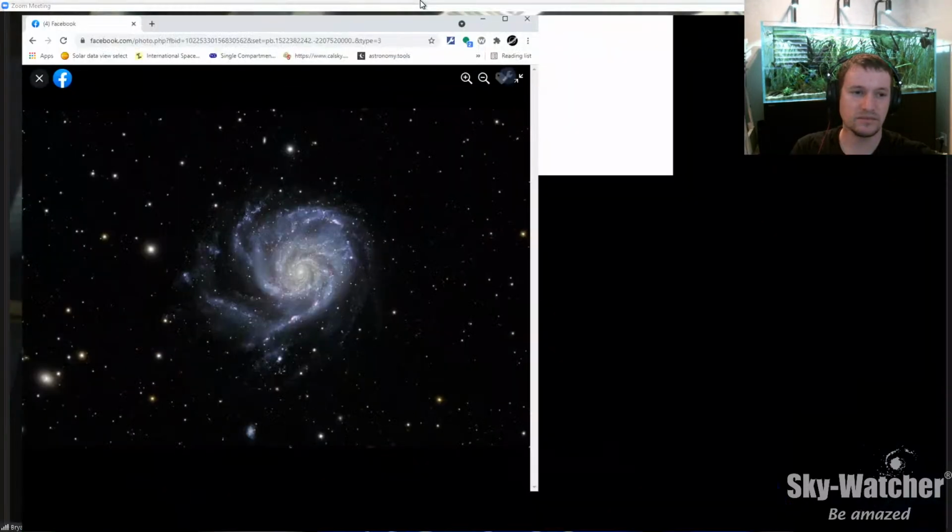So bottom line is the pixel size combined with your focal length will determine your resolution, your image scale. We're bending the rules a little bit. We can start to push that envelope because of these new cameras and their performance, and if you have good seeing, there's no reason not to try to push the limit.